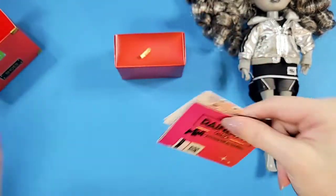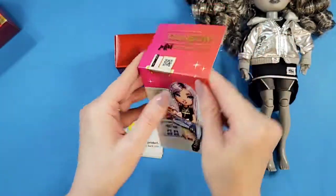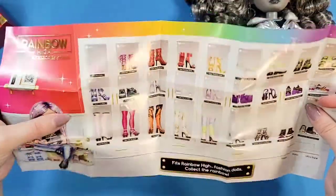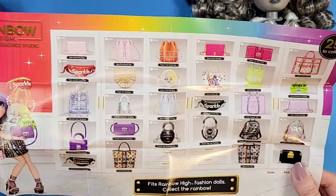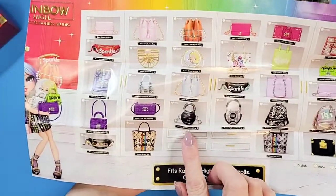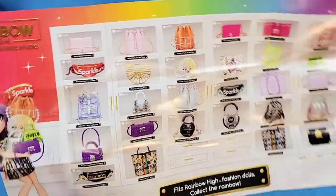Inside, we also are met with this Rainbow High Accessory Studio pamphlet. Ooh, fancy chiquitas here. Oh, I guess these are the shoes you can collect. There's 25 to collect. Oh, wow, there's the purses on the back too, like the handbags. Very cool. Ooh la la. Very, very cool. Oh, some are Shadow High here. This is Shadow High basketball bag. Shadow High lock handbag. Oh, cool.